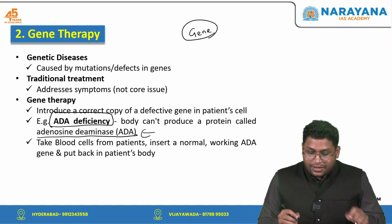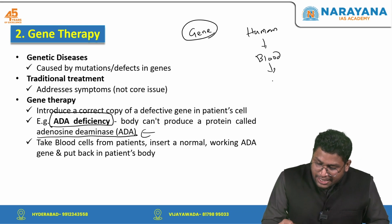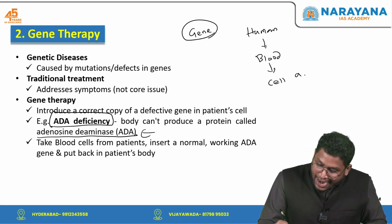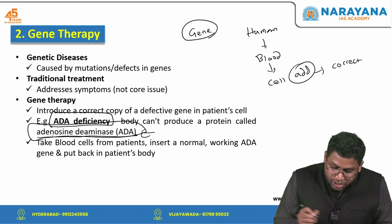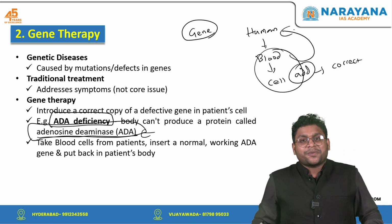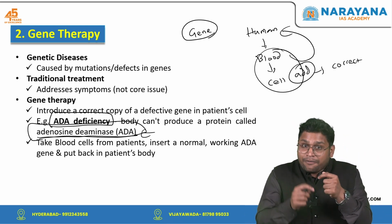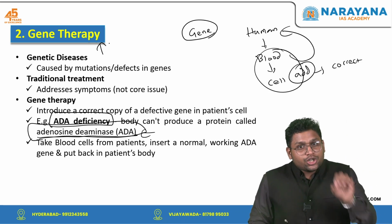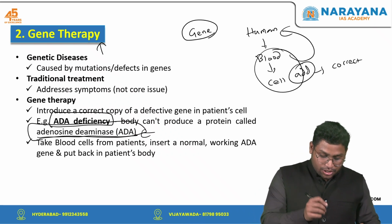What we will do? We will take this human being's blood sample. Now from this blood sample we will take a cell and we will make a change in that particular cell. We will add or insert the correct form of this particular ADA, adenosine deaminase, and then we will put this particular blood sample back to the human body. So now the issue is completely resolved. It was genetic in origin and you have made changes in the genes itself. So now we can say through this gene therapy, the issue gets resolved completely from its base, from its core, right? So this was the second application.